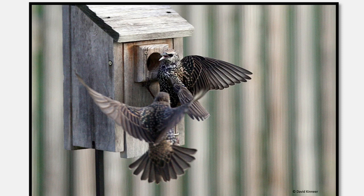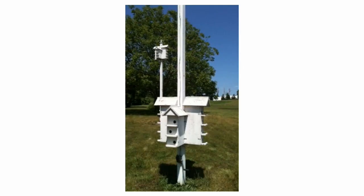This picture by David Kinnear shows a pair of European starlings trying to enter this nest box. Not only can they not gain access due to the proper hole size, they also cannot reach in to depredate eggs or nestlings due to the 1-inch thick predator block on this box. I make sure to add one of these whenever I have a bluebird make a tall nest. How bad can they be?